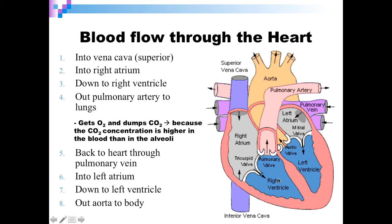All right, now we're in the right ventricle. The blood is going to essentially be pushed through that heartbeat contraction, right? So that's how all this blood is moving. Your heartbeat contraction is moving this.